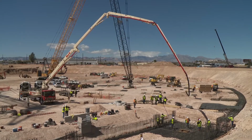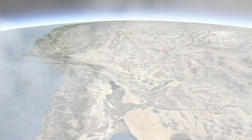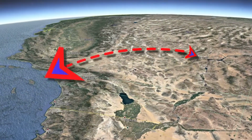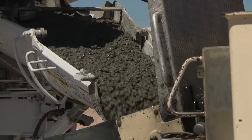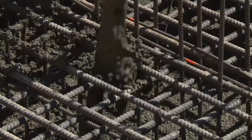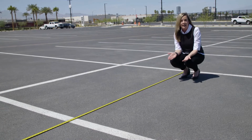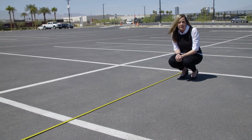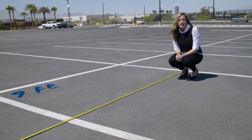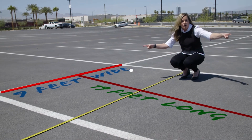There was so much concrete used to construct the stadium site that you could build a sidewalk all the way from Las Vegas to Los Angeles, 257 miles. That's a lot of concrete. A lot of measurements to design this site. Here's one example: we had to fit 2,400 parking stalls within the site. Each parking stall is 9 feet wide by 19 feet long.